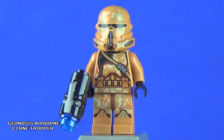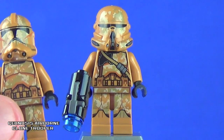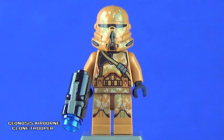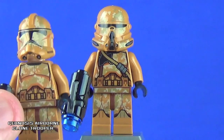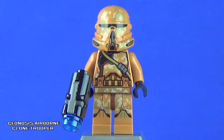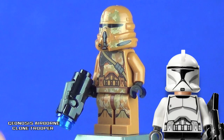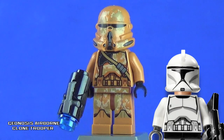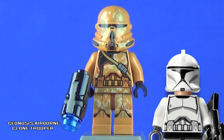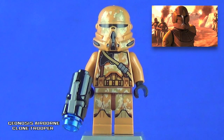But there was no such thing as Phase 2 troopers yet, and there was certainly no such thing as airborne troopers. So right off the bat, there's no reason for these two helmet molds to be present in this set. Instead, they should have just taken the Phase 1 clone trooper helmet mold that they already have, taken the fin off and incorporated those headphones into it, and you would have easily had a great looking trooper.